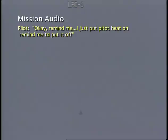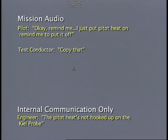Okay, remind me, I just put the pitot heat on. Remind me to put it off. Copy that. Ready? The pitot heat's not hooked up on a Kiel Probe. Just stop it. You got enable on? Enable to stop it on.